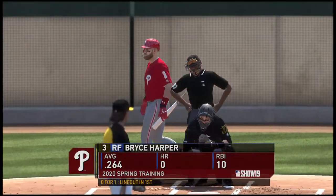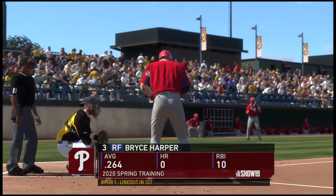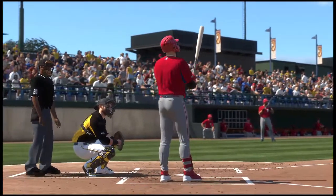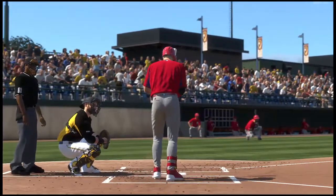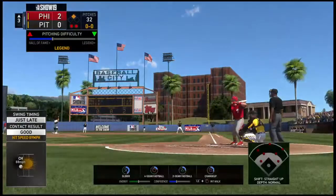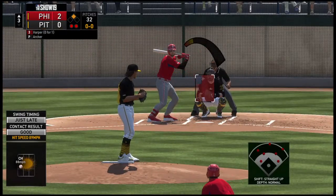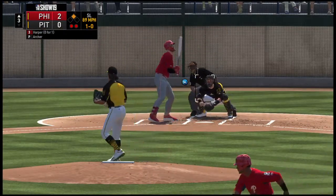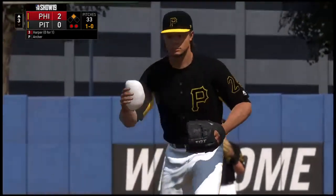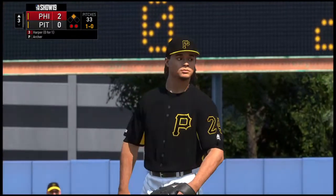And now Bryce Harper, runner in scoring position with two gone. He's ready. Here's the first offering. 1-0. Lays off 1-0. He's been great on the mound up until this inning. And yeah, he and his guys are behind 2-0 now. But if he can seal the leak and hold these guys the rest of the way, this is still going to be a start he can be proud of.